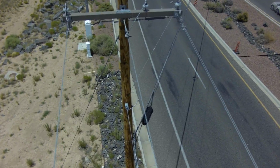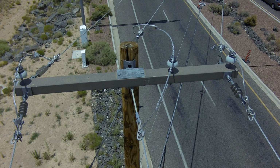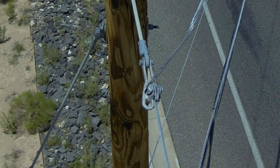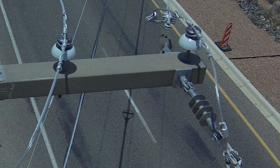Unfortunately, the inspections are not only subjective, but limited by the vantage point of the inspector. At the end of the day, what you get is a less than perfect inspection that can't be digitally stored or shared, and cost a small fortune to acquire.